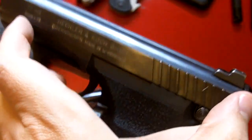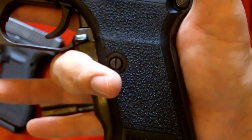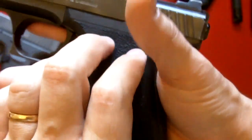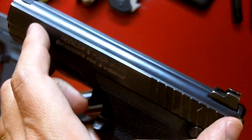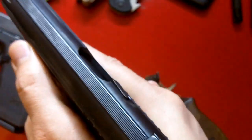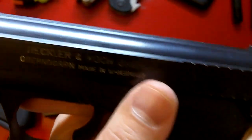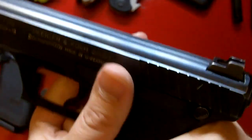Look at how compact the slide is compared to the grip, especially with the P7 M13, which has a full-size grip and magazine and a compact slide. What does that remind you of? The 19X? Well, that's kind of the thing, they just had the right idea. Those engineers over at HK knew what they were doing, and it's a great gun.